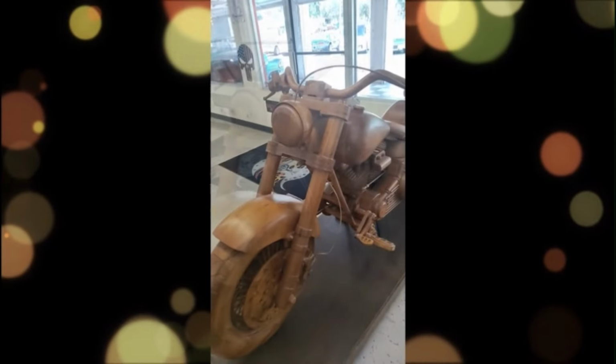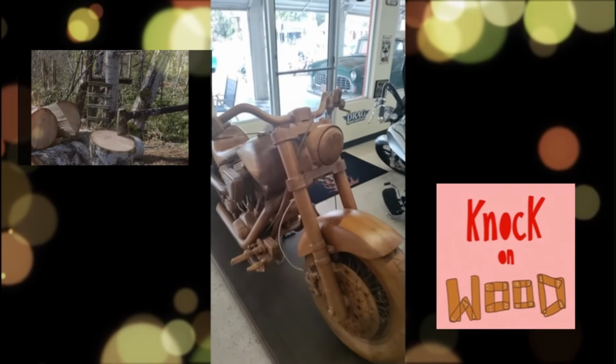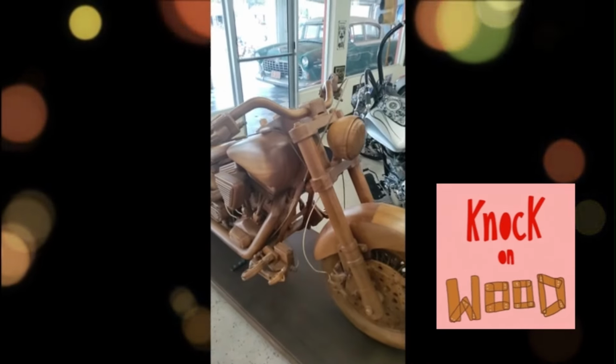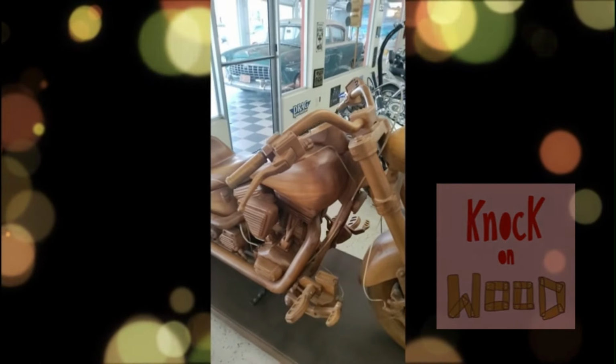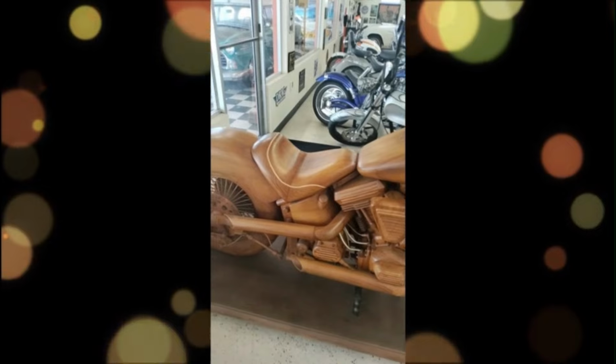Then they had a chopper made out of some type of wood. Kimberly says, I got it from a customer. Absolutely meticulously done. That is like a replica of a Road King? It is. Yeah. Actually, that one's a Softail. Okay. We hear that there is a Road King out there as well.